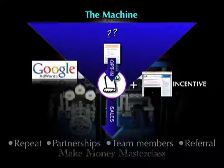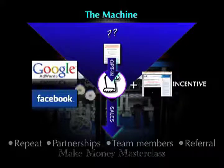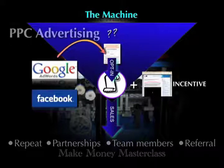So the way that you're going to do that instantly, you could literally do this within 24 hours, is you're going to get a Google AdWords account. You're going to advertise on Google. Or hopefully in addition to, you also can do that on Facebook, and Facebook is a huge opportunity to do advertising as well. You can pick the demographic that you want to advertise to. It's a really good opportunity, so I would suggest you actually use both of these, and you can generate traffic to this squeeze page, and that's what we call PPC advertising, or pay per click.